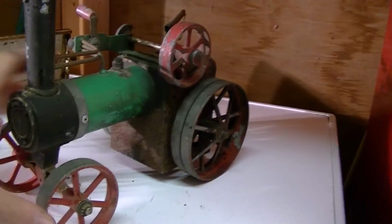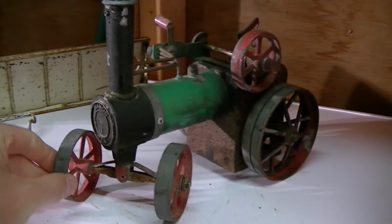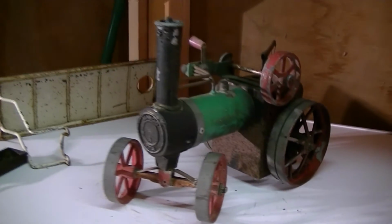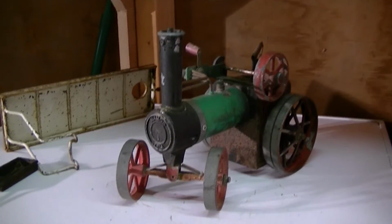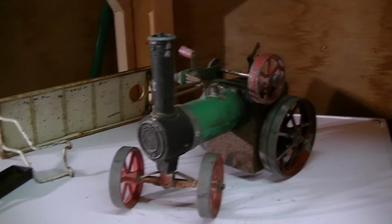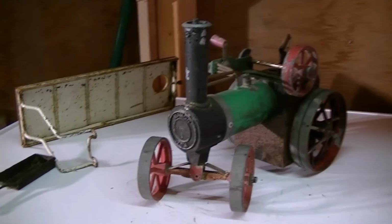So that's a little bit jammed. The wheels are a little bit jammed there. They need a bit of oil, but they're okay. So yeah, man, stay tuned, and you should see a nice little restoration project. And in between, I'll do videos of the other ones, the proper nice steam traction engines.